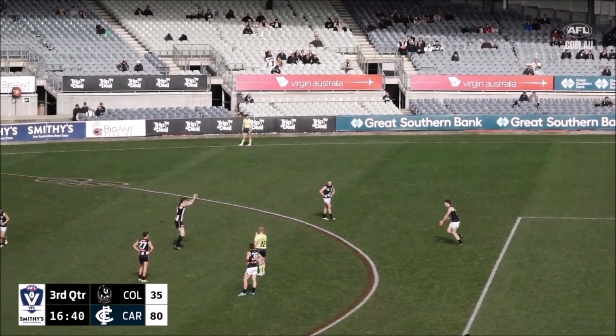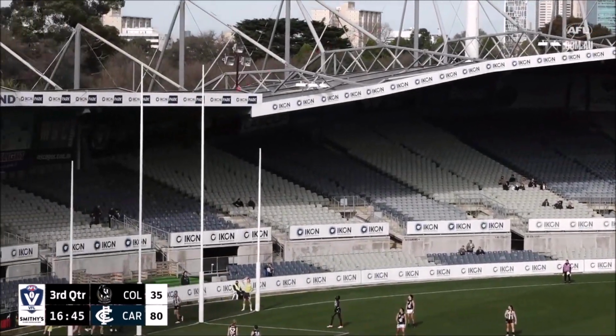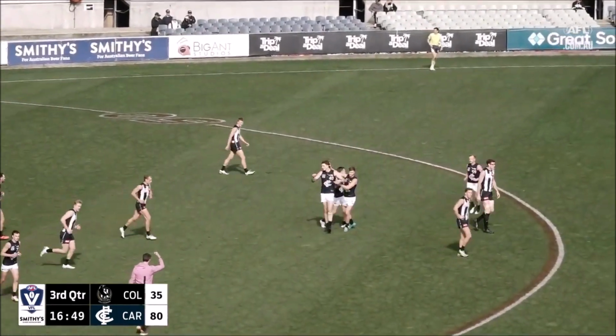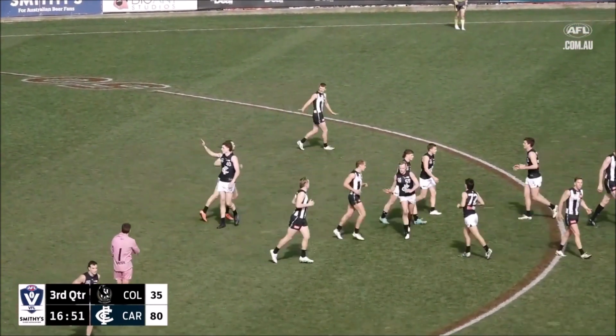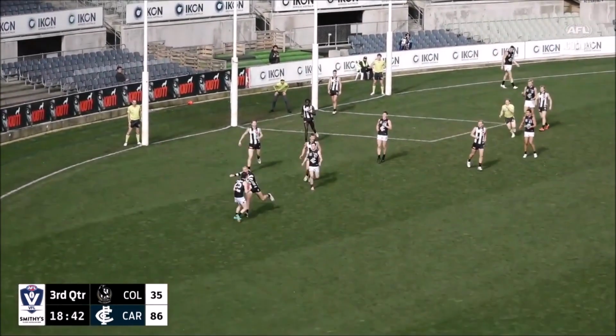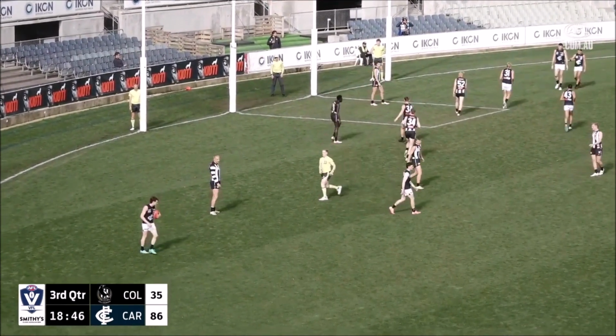So all here. Hudson O'Keefe. Chance at his first of the day. And that's pretty good. Third goal for the season for Hutto. Vince is standing there. There we go. There you go. And he finds him. Murkoff had kicked a goal earlier in the game.